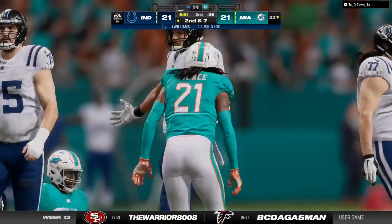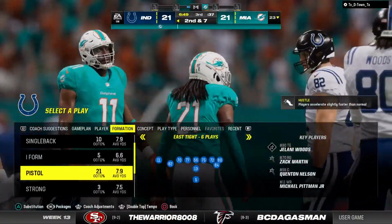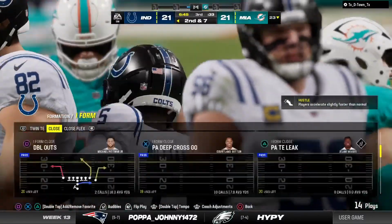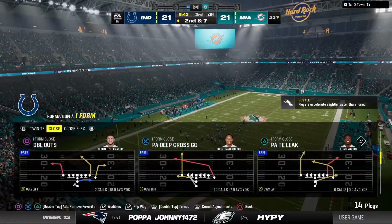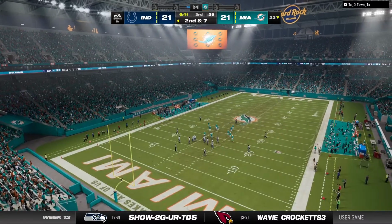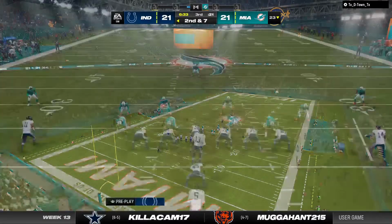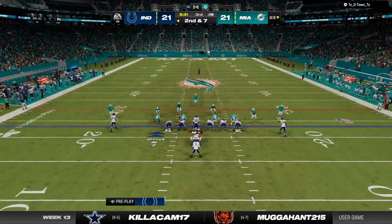And now, here in the second half, getting the ball first, you've got to think, hey, we can go out and really run our offense the way we did in the first half. But if I'm a defensive player, all I'm thinking is, can I make a play to really help out my team and break this streak of offense? Now 2nd and 7 from the 23.